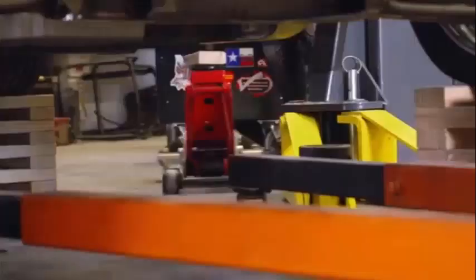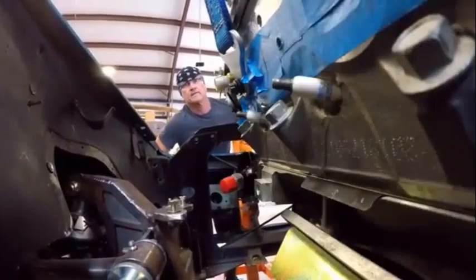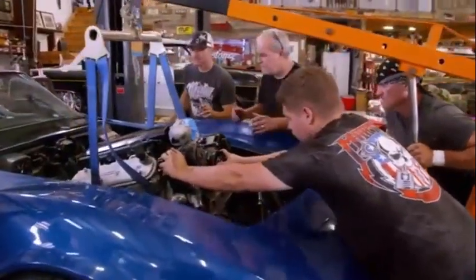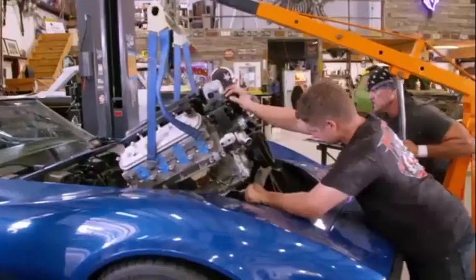I'm unbolting the cross member so we can drop the transmission down and get the engine out of the 68 Vet. There we go. There it is. Hold up. You're stuck on the shifter. Oh, damn. Push it back, the hair. Damn it. All right. Other fingers. So that is it. Stop it, Ken. Hold on. Okay. Come on up. Go forward? Yeah.